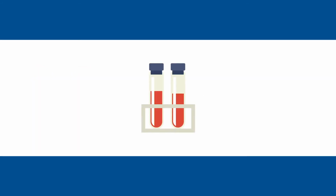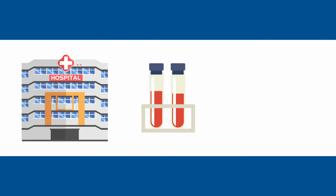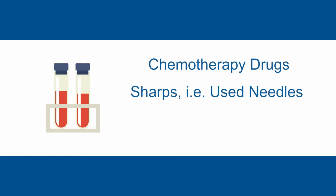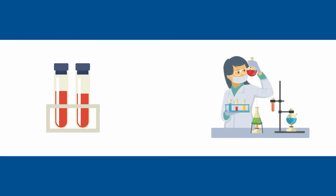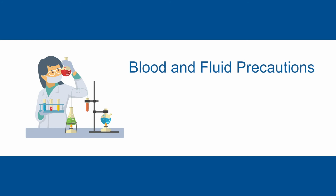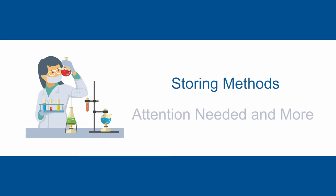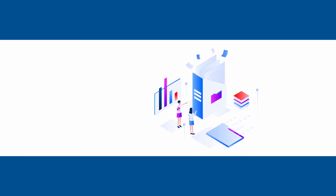While labeling sample tubes is the same, there are differences between the two practices. For hospital labs, technicians are dealing with different materials such as chemotherapy drugs, sharps, for example, used needles, contaminated materials and other biohazards. While in the research labs, technicians are dealing with more caustic materials such as acids and bases. If not labeled correctly, these can have dangerous and life-threatening results. Some other information that must be included is blood and fluid precautions, discard information, abnormal lab results, storing methods, attention needed and more.